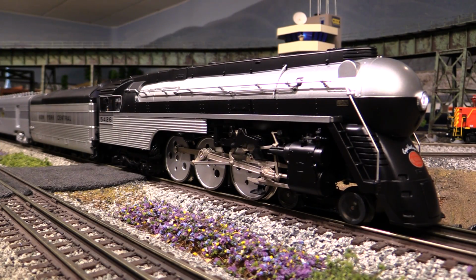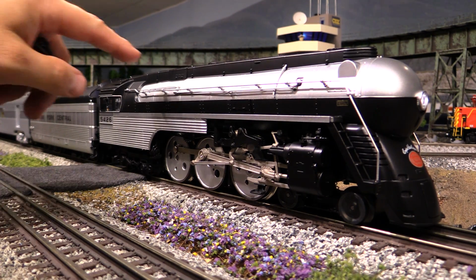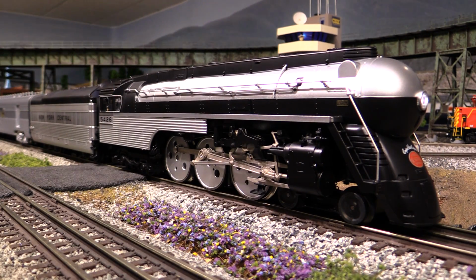Okay, first up, let's check out the whistle. And again, this engine does have the whistle steam smoke effect. So as I blow the whistle, you'll see smoke shooting out of the whistle back here.